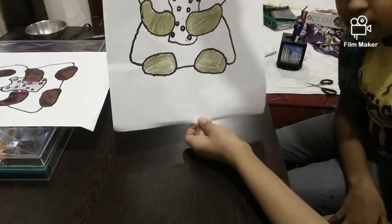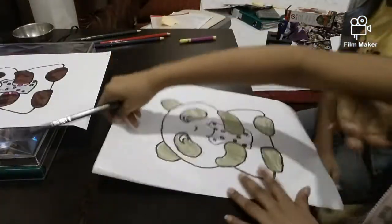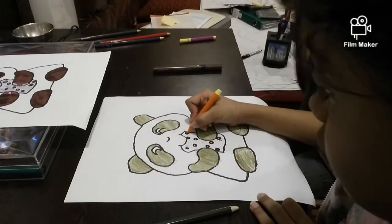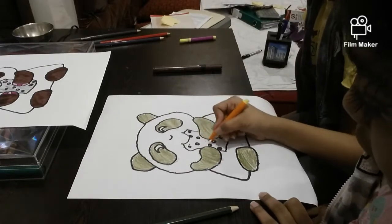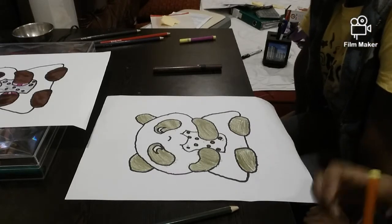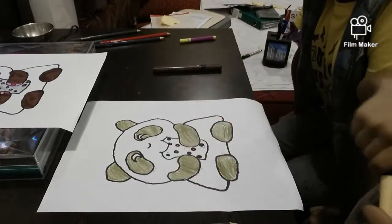Finished. I did the eyes and the ears and the hand and the lip. Yep. And I'm moving on to the bread. Yeah, bread. Using this radium yellow to create the bread.